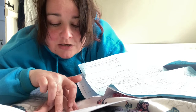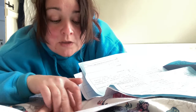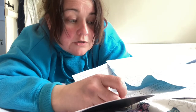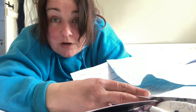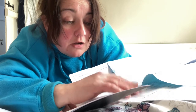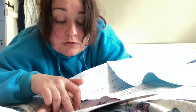And then the last section, which is probably the most important bit, is what to work on in training. So I had a couple of comments on the intro sheet saying odd shaped circles. Again, I didn't feel they rode oddly. I might have another look back at the video that my husband took just to check, but yeah, odd shaped circles. So I've put in my what to work on in training to work on our even circles.